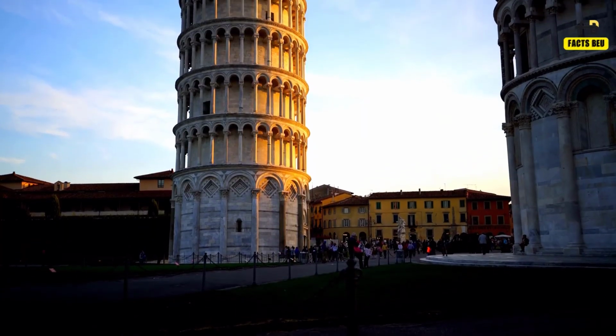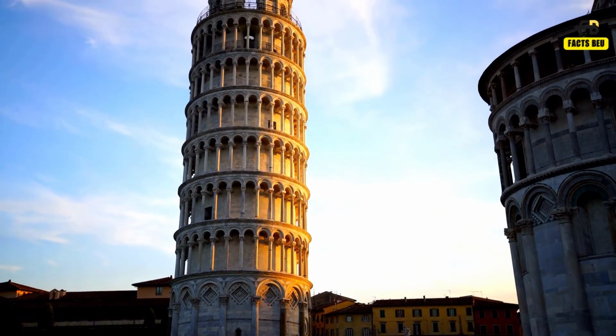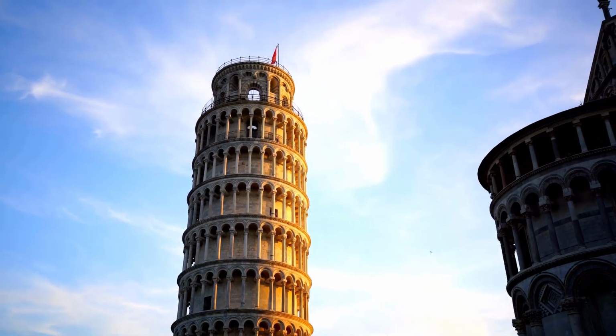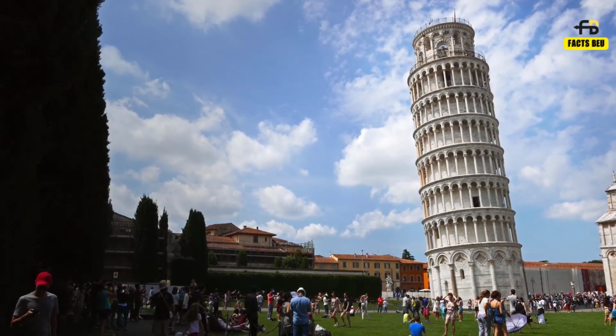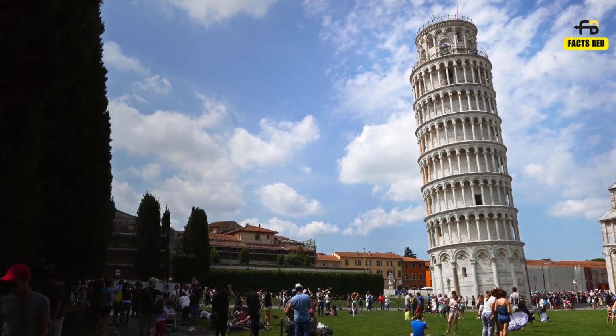The administration of the time used Romanesque marble to construct the complex of buildings. It contains a cloistered cemetery, a cathedral, and a domed baptistry. So, the bell tower, also known as the Campanile, became the most renowned complex of buildings.